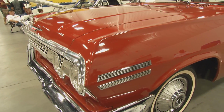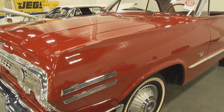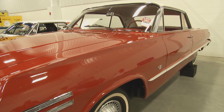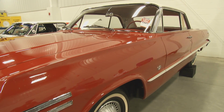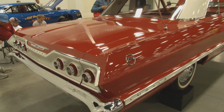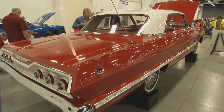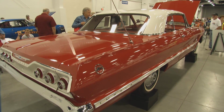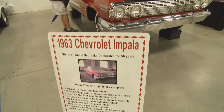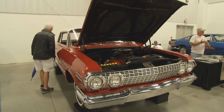Well, what we have here is a 1963 Chevrolet Impala, and normally that's like, what's the big deal? The big deal about this car is this is an original car. This car came from a dealership in Nebraska. They held an auction back in 2013 of all of the guy's inventory, and the inventory included several vehicles that have never been titled that were stored indoors at the dealership. And so this is one of those. It's a very unique car. We bought it through the auction.